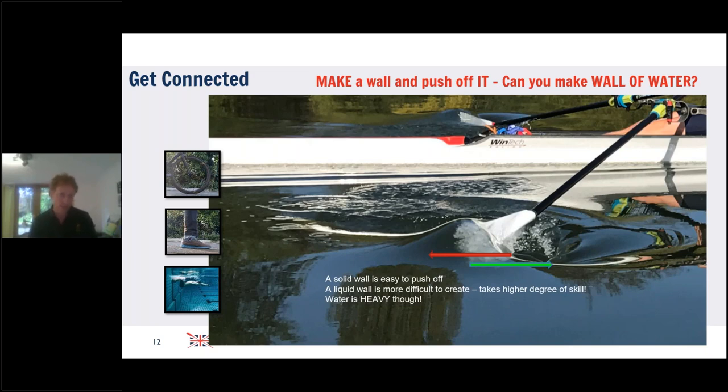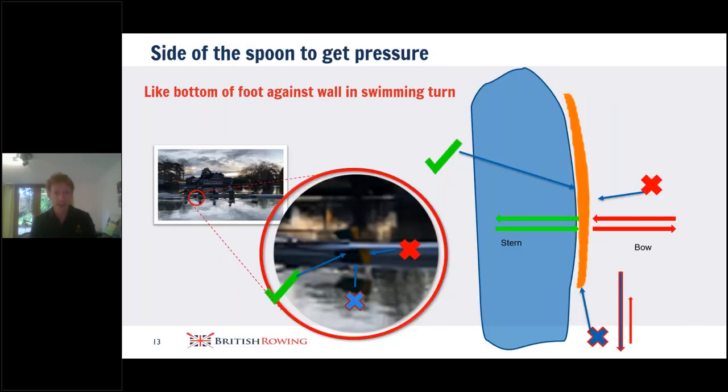So going back to the pictures that I was showing earlier about the cycling and walking and swimming, about getting hold of a wall, getting hold of the floor, this is the rowing version of it. Right in the middle there, you can see the big bulge of water against the stern side of the spoon. This picture is a bit more from the finish, so it's really built up. But there's the wall, and you can really see that bulge of water against the stern side of the spoon. That's what we've got to try and make, because it's not just there, and we've got to really try and push off it.